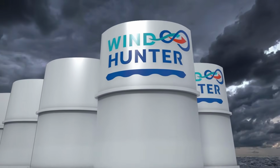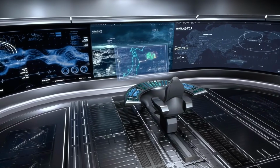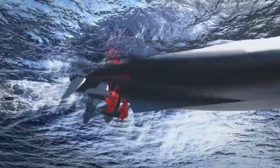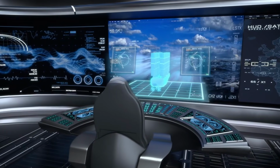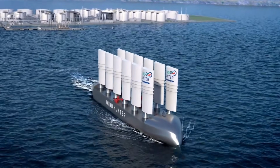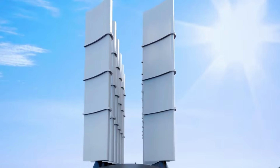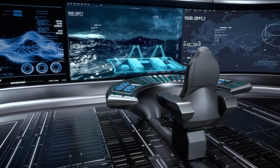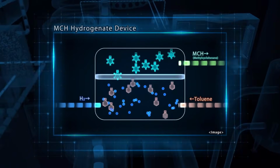But here's the part that really blew my mind. The hydrogen made out in the middle of the ocean? They want to bring it back to land. Power cities with it, power homes with it, energy born in the sea, used on your street. Right now they're testing everything on a sailing yacht, small scale, smart thinking. Next stop? Massive cargo ships.